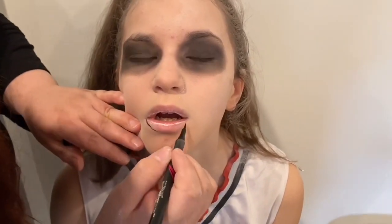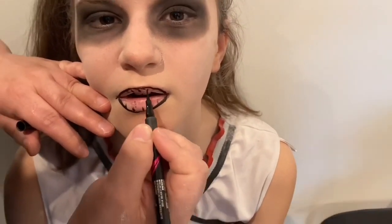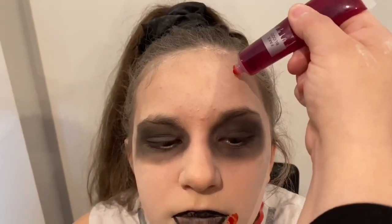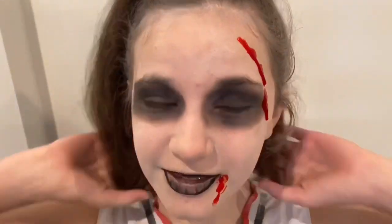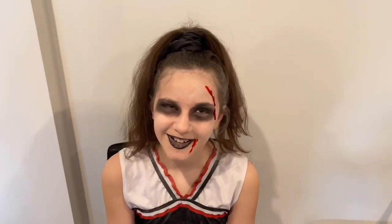For Kiara's lips, I used an eyeliner just to give shape to the lips, and I then just dabbed her lips with dark eyeshadow just to give more depth to her lips. And of course, adding the fake blood has just finished off her makeup look perfectly. As we all know, Halloween is known as the night before All Saints' Day on October 31st.